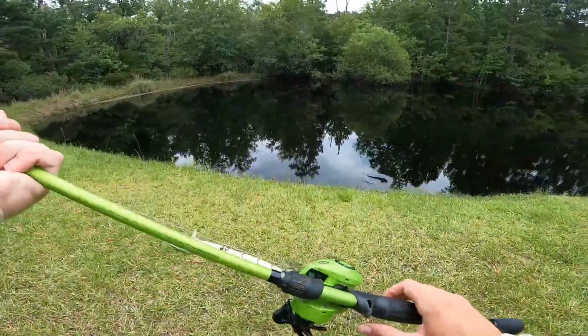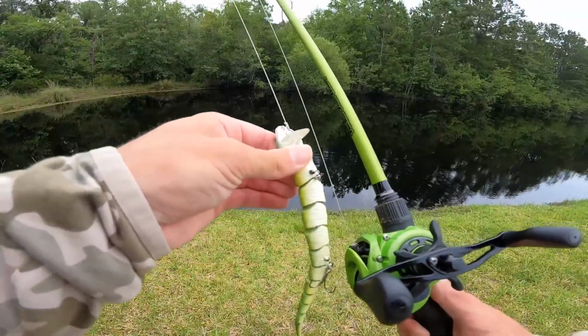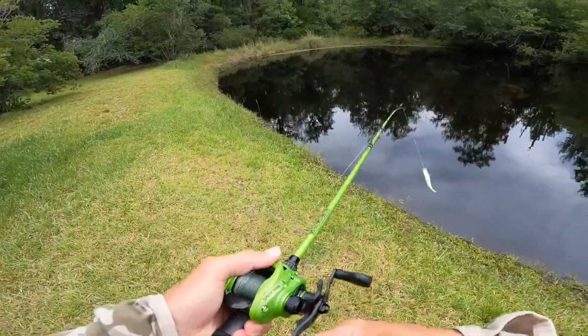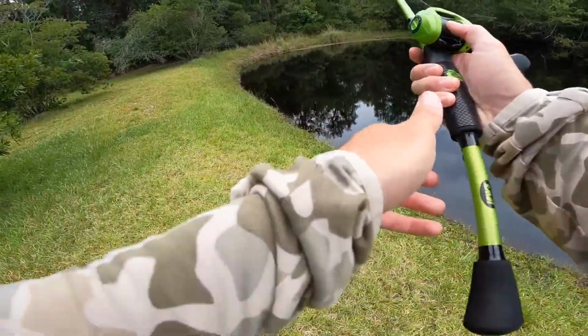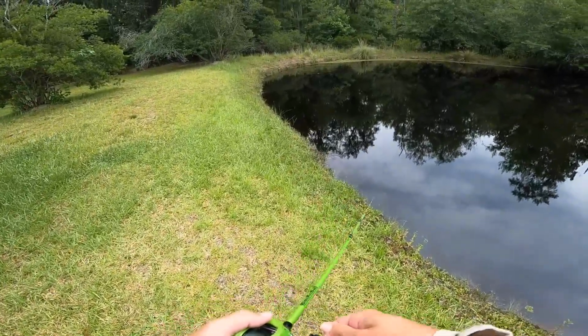Pond number 2, old swamp pond. Look at that boil. Wow. You guys know this place in the past holds some really big bass. You know, it's tannic water in here, way hidden away. It's got a natural creek or a natural swamp that flows into here.